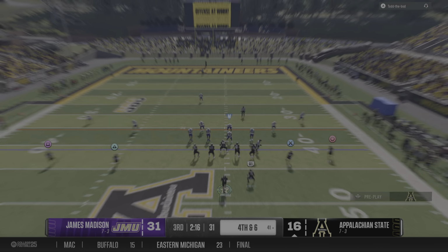Coming out with it, it's Ross. I know he thinks he can house every return, but sometimes you just have to take a knee, as he stopped at the 14. James Madison sends the offense back onto the field.